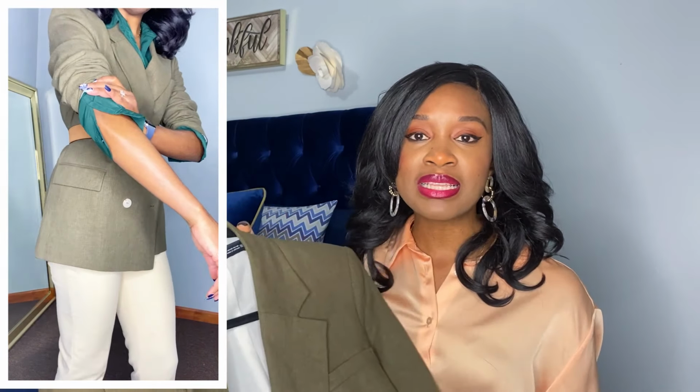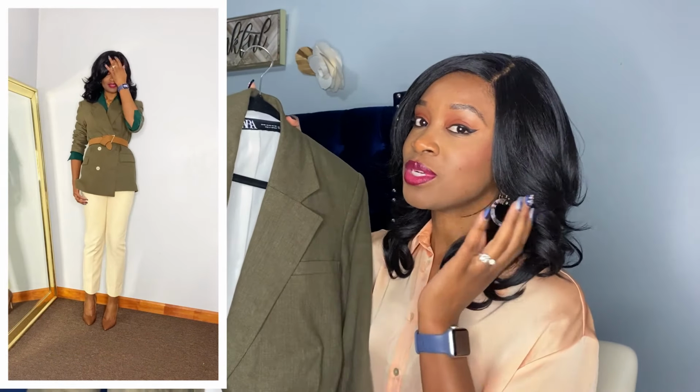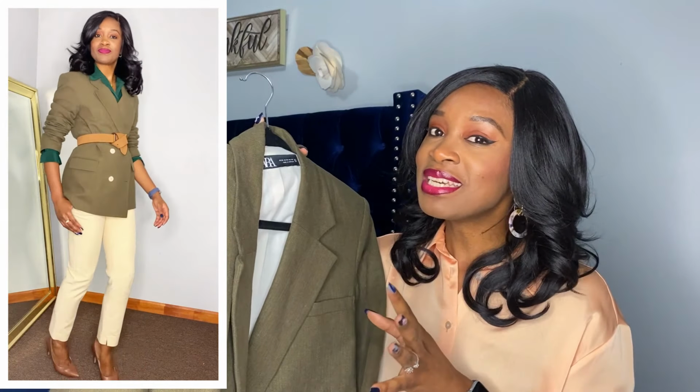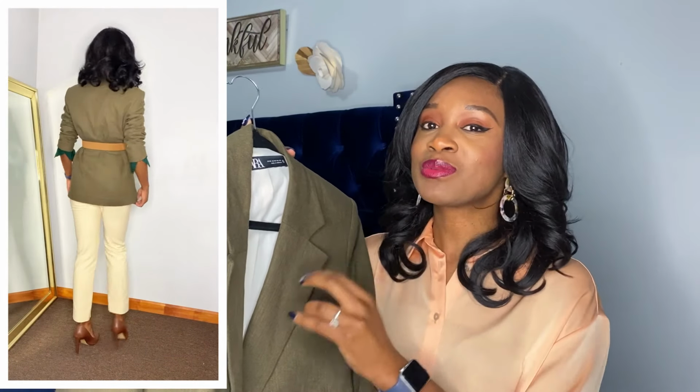So to style it, I went with these cream trousers that I actually haven't been wearing these type of trousers lately because I prefer the higher waisted trousers, but these, they are great when you're wearing really long blazers because you can tell how far the waist goes. So although this blazer was boxy, and I'm not a boxy kind of girl, I'm more of a tailored kind of girl. Again, a belt. I feel like I probably will almost always wear this with a belt.